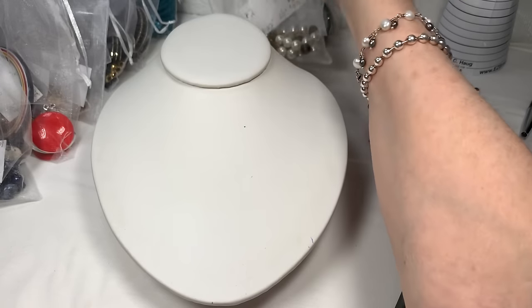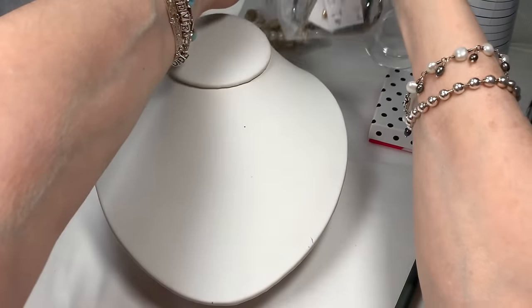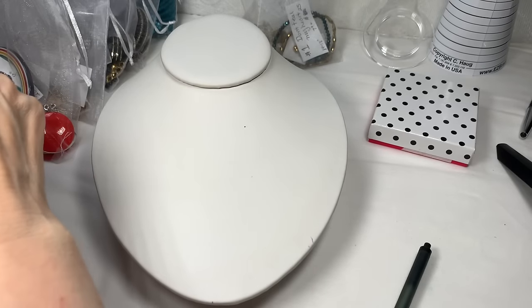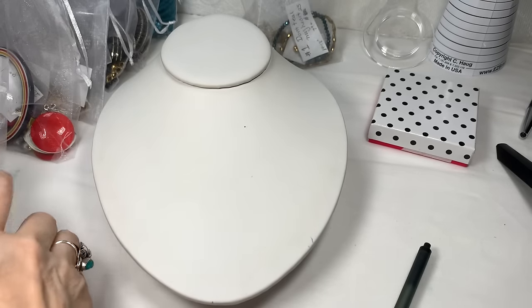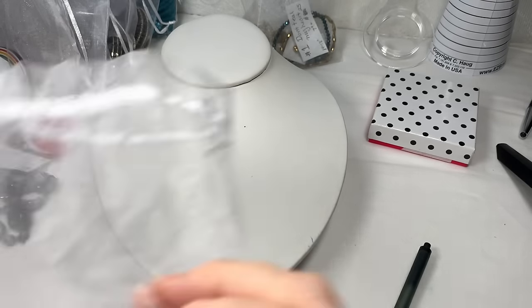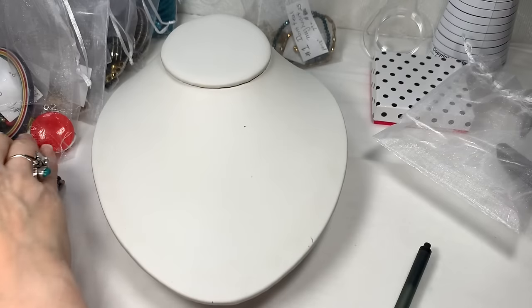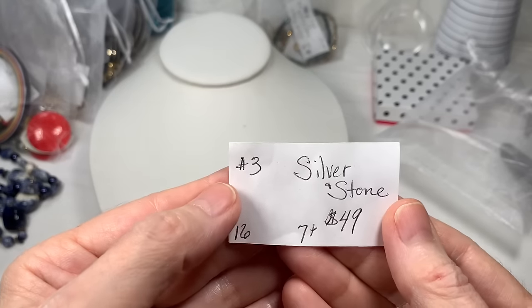And again, there might be a number missing in between here and there. And that's because that bag must have sold. So far we're doing good. We're still in the same number sequence. And then I've got to tell you about this. I forgot last time. Okay, bag number three.